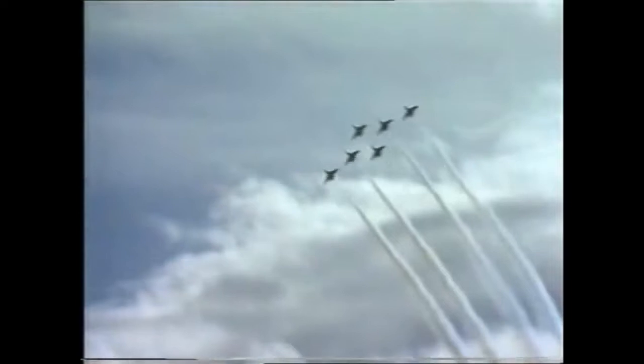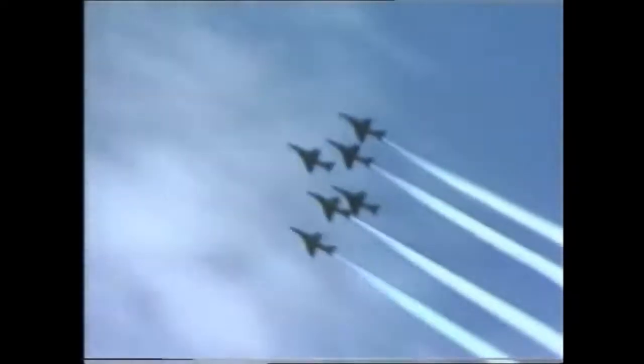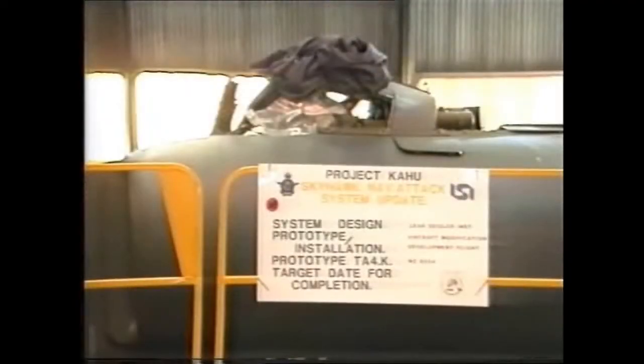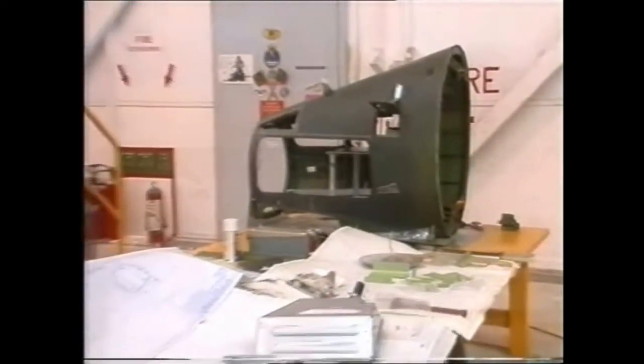The RNZAF bought them 17 years ago and has kept them flying into the late 1980s by lavishing care on them. But finally, the Skyhawks are just too long in the beak to continue as frontline aircraft. On the RNZAF's budget, we could afford a total of 2 F-18s. So the lateral thinkers and do-it-yourselfers in the Royal New Zealand Air Force got together and worked out a way of updating the venerable Skyhawks. And that's why today in Woodbourne's hangars, Project Kahu is underway.